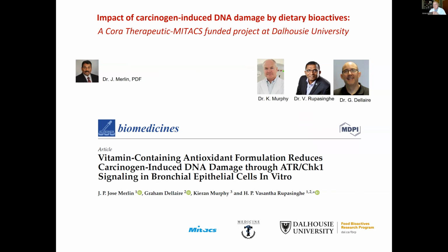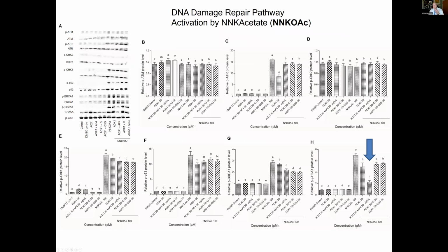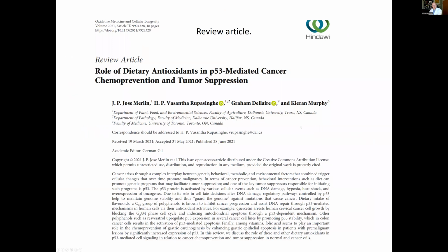So initially we used carcinogenic irritants against human bronchial epithelial cells. And we're able to show that looking at P53 and H2AX and other measurements of DNA damage, that we could make bronchial cells that had been pre-medicated with our formulation more resistant to damage from NNK acetate, a known carcinogen. And we can measure this increase in resistance or protection of the cell from NNK acetate and indeed methotrexate with gamma H2AX. And we wrote a very boring paper about this.